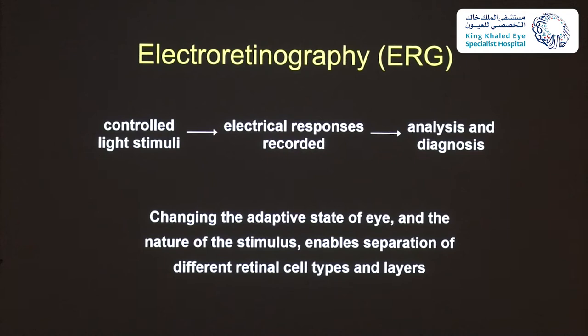One thing that I didn't mention at the time when we were talking about the cells that generate the electrophysiological signal is that the standard ERG does not contain any contribution from the ganglion cells. And this is something you have to keep in mind. So if you bring me a patient with total optic atrophy, advanced glaucoma, the full field ERG is going to be normal. But that doesn't mean that the patient is going to see. Okay.